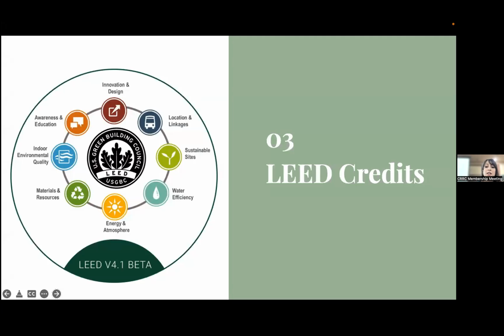Our next section talks about some LEED credits as they relate to urban heat island effect and heat equity.